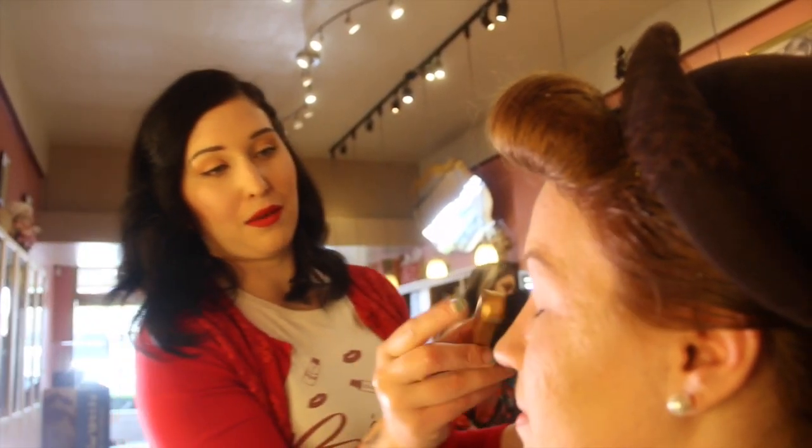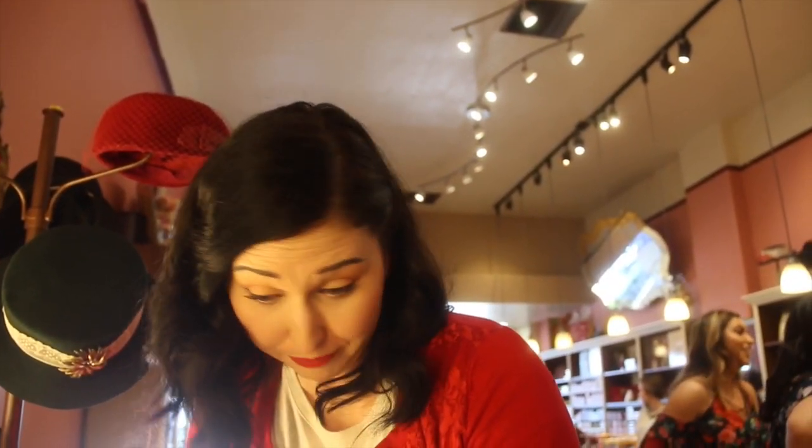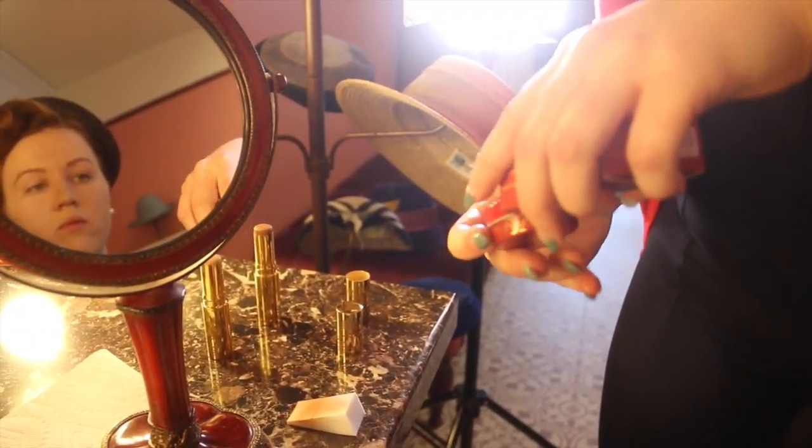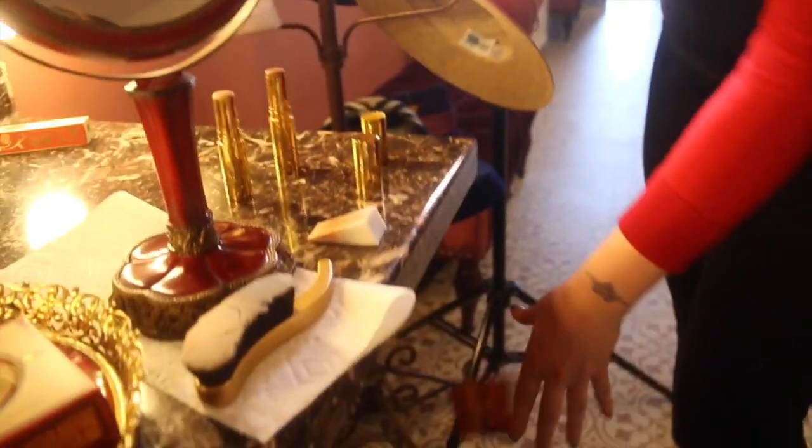But with that same idea, we're going to want to do every single one of our cream products first, including blush. So, creams with creams, powders with powders is usually what I like to stick with. That makes perfect sense. So you don't get any strange blending or anything funky like that.